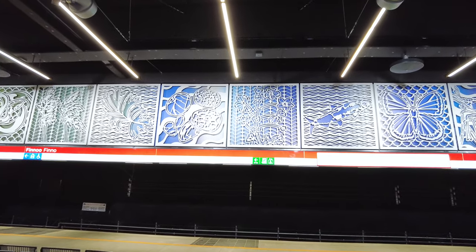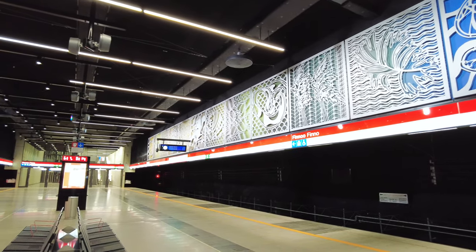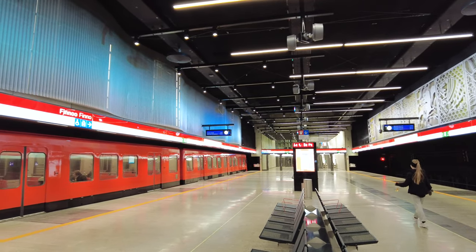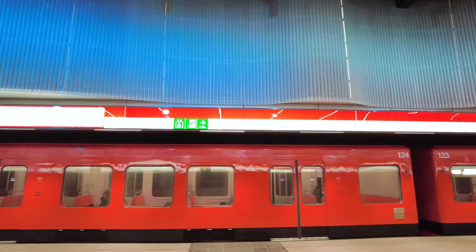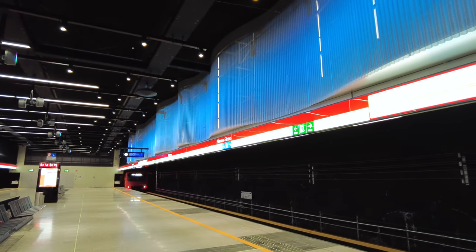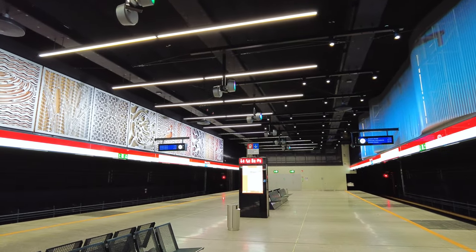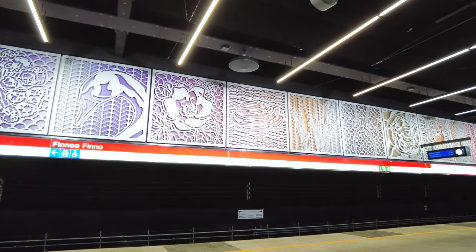The last stop of our trip, ladies and gentlemen, the Finnoo station. The installation has two separate layers of images. The top layer has laser-cut holes through which the second layer can be seen. It captures details of coastal nature. It is really important to have warm tones and soften these glass and metal surfaces.